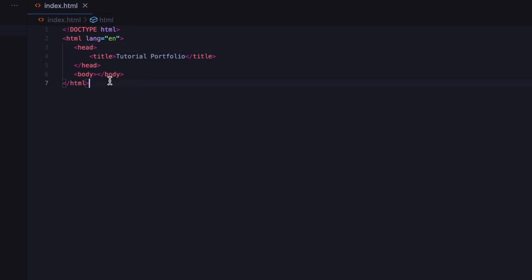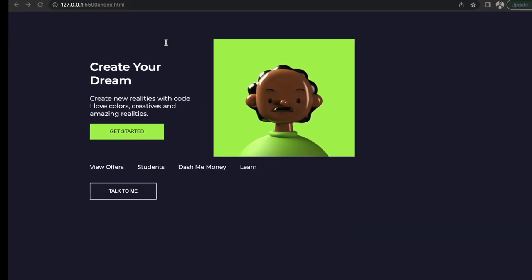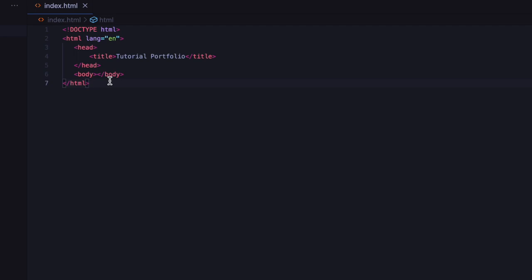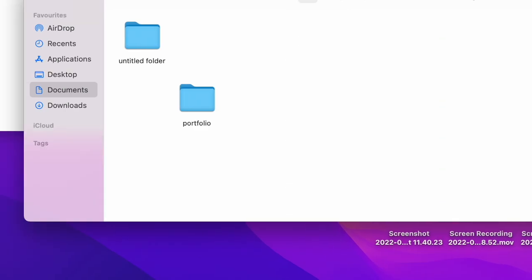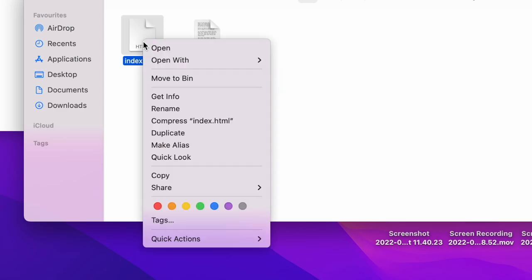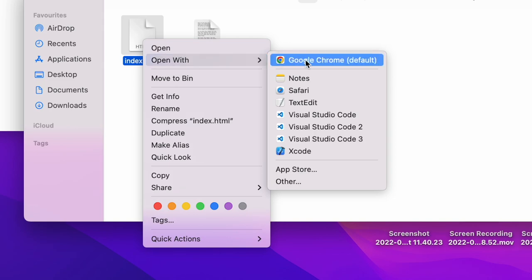How do we run this on a browser? How do we make this show up on the browser? You could simply go to your file manager again, enter into the portfolio folder, and when you're here, you could right click on this HTML file and open with Google Chrome. When you open this with Google Chrome right now, you see that it's currently a blank document because we don't have anything here at the moment. We only have the title, tutorial portfolio.